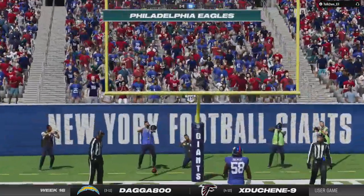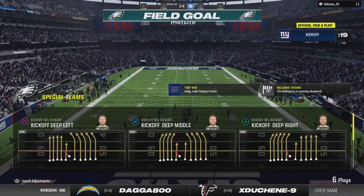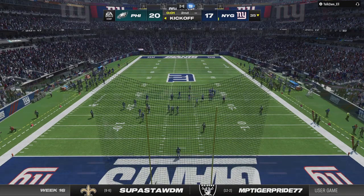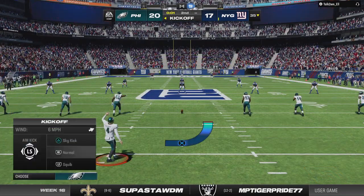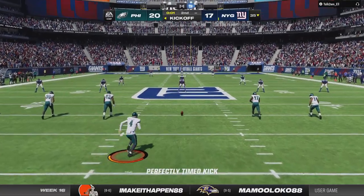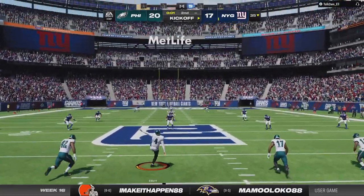The kick by Elliott is good. And with that, they take the lead here 20-17. So they're able to end that drive with 3 points in this one possession ball game. And ideally, you want to end every drive with points. Most quarterbacks would tell you, let's end it with a kick, right?